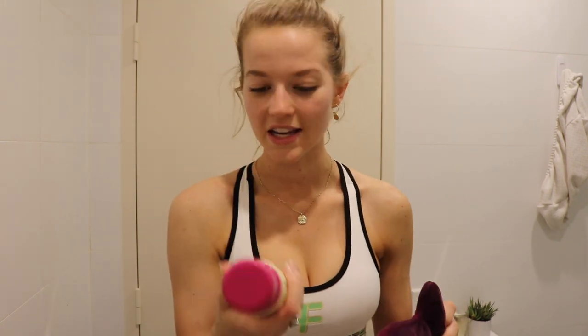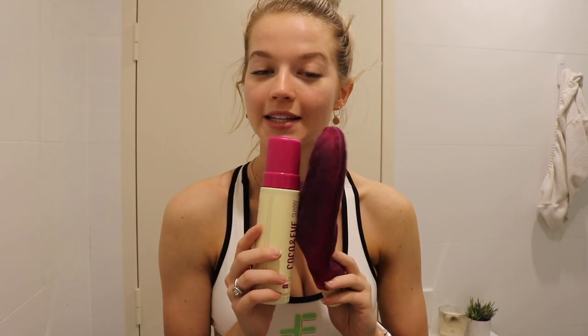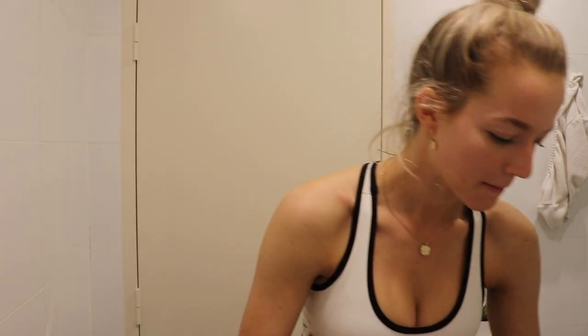This is the tan that I've been using lately. I think I really like it. I like the smell a lot better. It does smell a little bit like honey, so I prefer that over the coconut scent. This one has been really good, but I think I might do two layers tonight. Geordie's also not here to tan my back, and I didn't think about that. I'm gonna take my little lip balm.